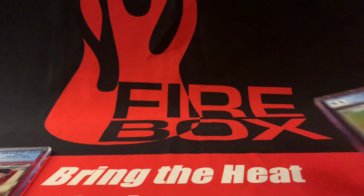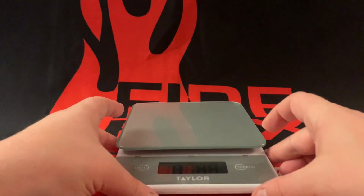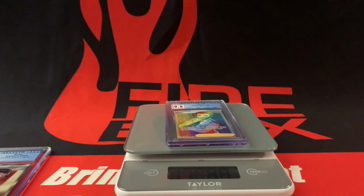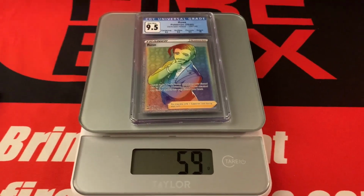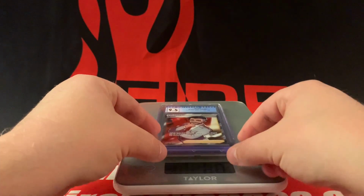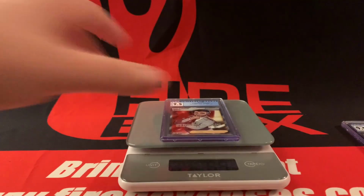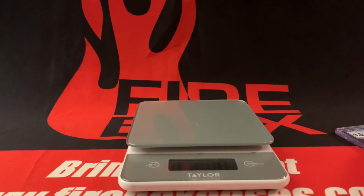Okay, next test. Now, if that's the case, if there's more plastic in the new slab, it's going to have to weigh more. New slab, 59 grams. Old slab, 53 grams. Okay, so there's more plastic in this new slab. Very minimal, but it's there.